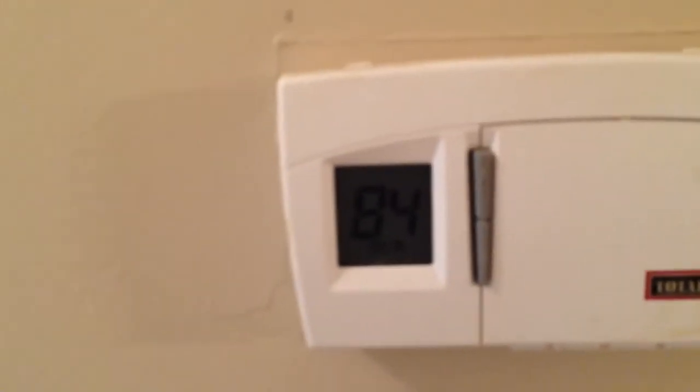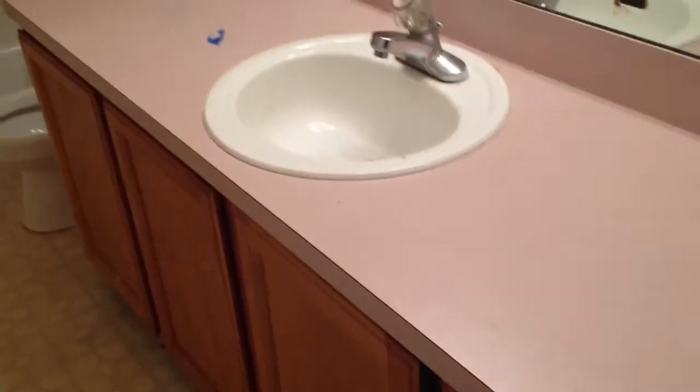AC is working, was set for 84 degrees. Yes, you feel 84 degrees inside. Outside as of now is like 95. So you feel the cool air a little bit. So it is working. All the blinds are installed, as you see.